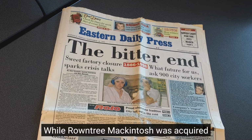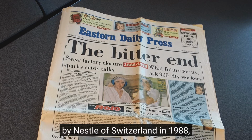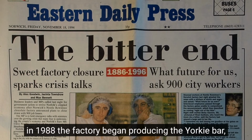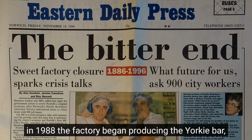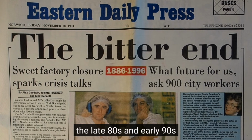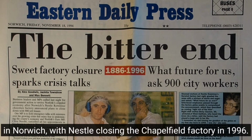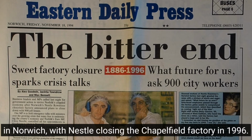While Rowntree Mackintosh was acquired by Nestlé of Switzerland in 1988 and continued to employ local people, in 1988 the factory began producing the Yorkie bar. The late 80s and early 90s would see the final flowering of chocolate making in Norwich, with Nestlé closing the Chapel Field factory in 1996.